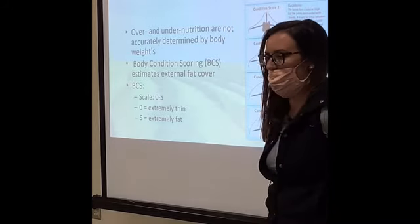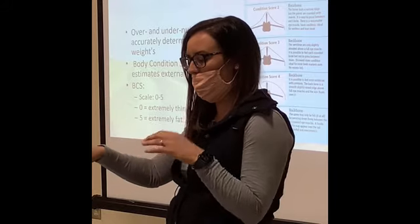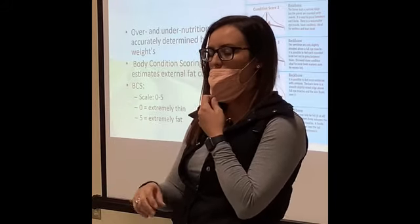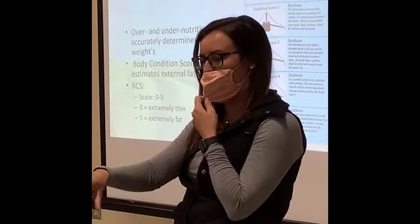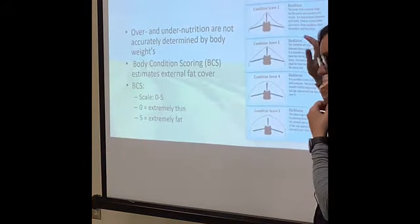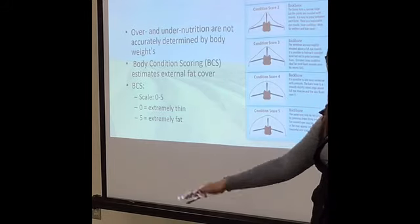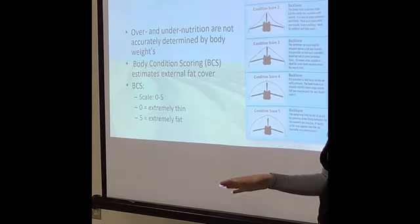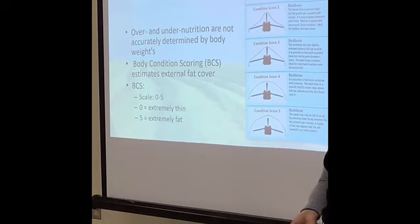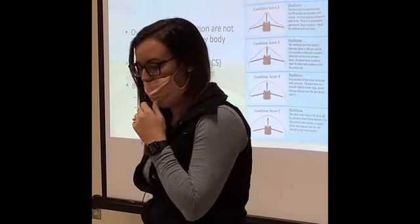So you palpate those. And when you can feel all of the individual vertebrae and count them, and do the same thing with the short ribs and put your finger in between those short ribs, they're probably a 1 or very close to it. A 5, when you run your hand along their spine, you can't feel it, and you can't feel their short ribs because they're covered in fat. So when they're like that, they're probably a 5.